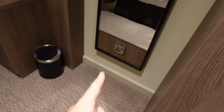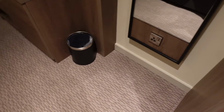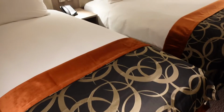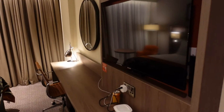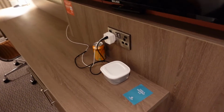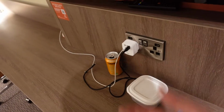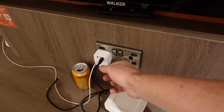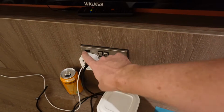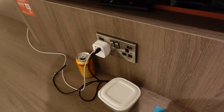Just as you walk in, a tall mirror here, power outlet, bin. You get a thermostat here for your room temperature. Nice TV. This is just my stuff here, so obviously I've got Irn-Bru, obviously. This is my socket here, my 3-point USB socket, but you've got a USB point and two sockets there.